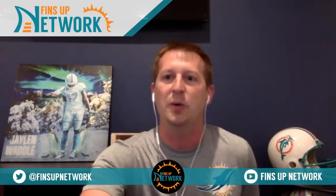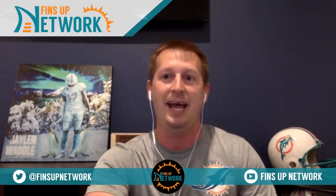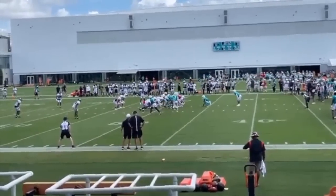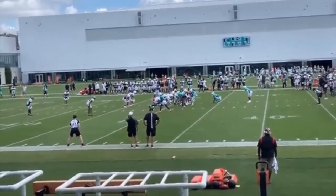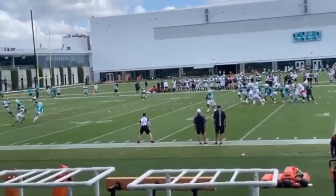We got a Robbie Chosen catch and run from Tua, a guy that's really been turning it on as of late. I'm going to show you this play here. Chosen's the one that goes in motion. And you can see that Tua's going to look deep to Tyreek right away.